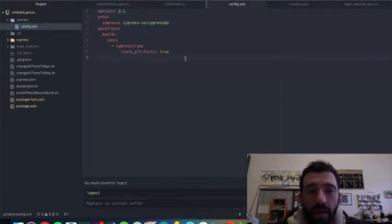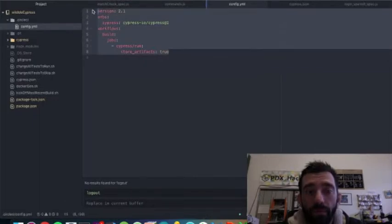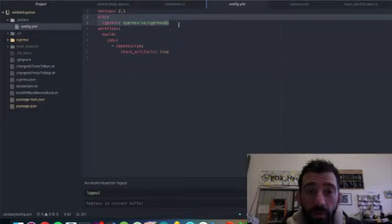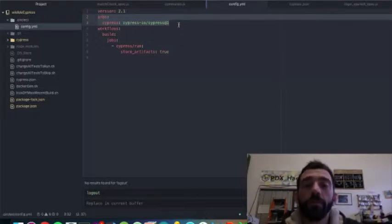So this config.yaml file is super straightforward. We have to specify which version of CircleCI we want to use, because versions 1 and 2 are very, very different. And one of the cool things that version 2 offers are CircleCI orbs. And CircleCI orbs are basically bundles of configuration code that somebody else wrote that are available publicly, and you can just use them and plug them in here, right?